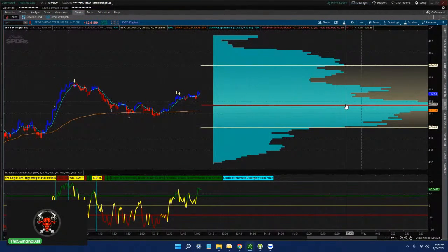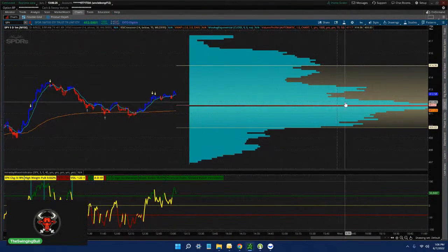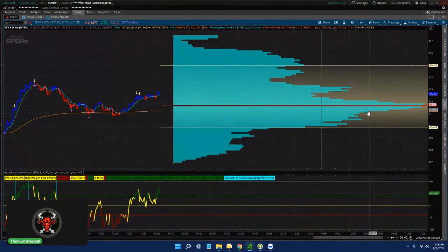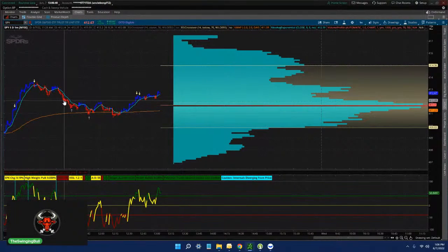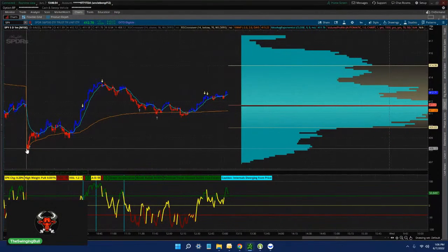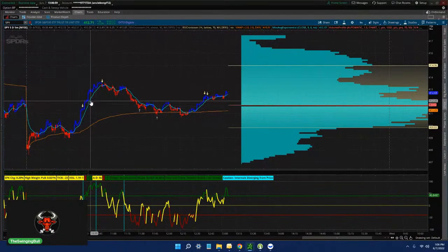This helps me a lot to let me know where the volume actually is with SPY. This is the volume profile on Thinkorswim. As you can see, we got lots of volume right around this area, right below this red control point line, and then a little bit above it. This is where lots of volume has been occurring throughout the day, and it makes sense because since the opening bell, SPY started running up, and you see this nice run here.